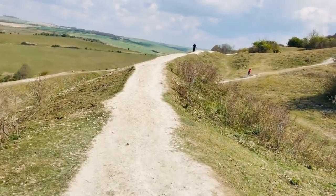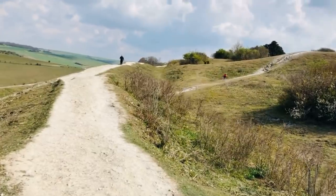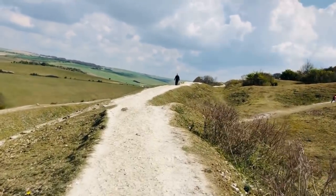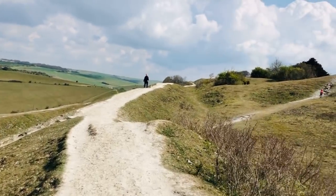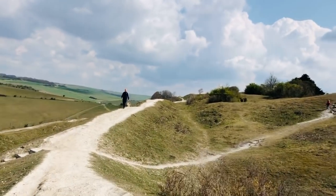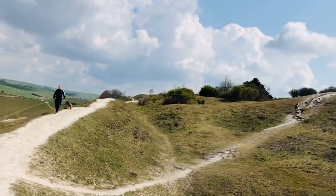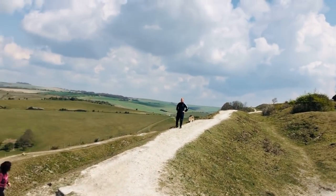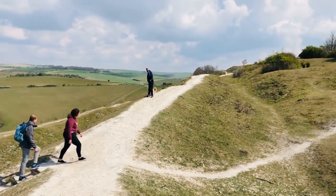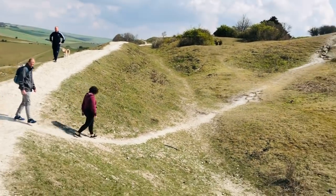Morning. Lots of people now coming out. It is May Day bank holiday weekend here, and we have rain coming in, so everybody's heading out now. I'll just wait for people to walk past.